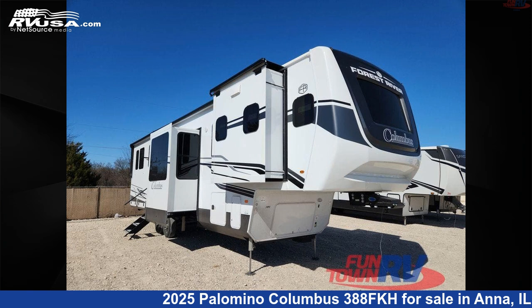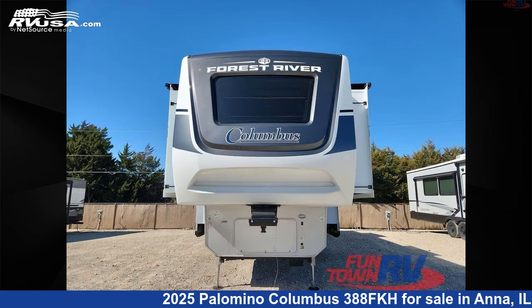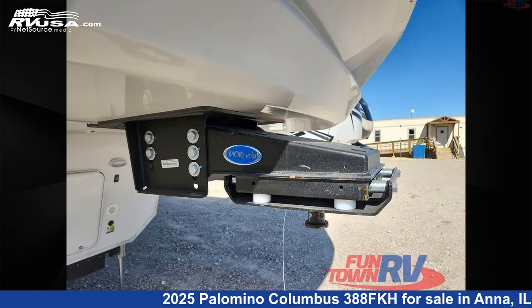This 2025 Palomino Columbus 388 FKH is a fifth-wheel RV. It is located in Anna, Illinois, 62906 and is offered for sale by Funtown RV, Anna.